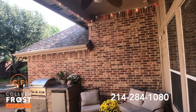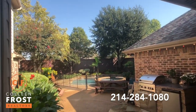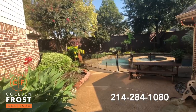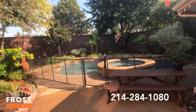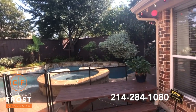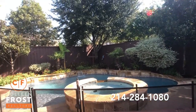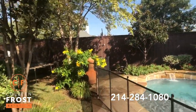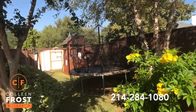One of my absolutely favorite features. Look at this covered porch and beautiful outdoor pool area. You even have a safety fence that could easily be removed if you have older children. Beautifully landscaped. And like I mentioned, still plenty of room for a trampoline, outdoor playset, storage.